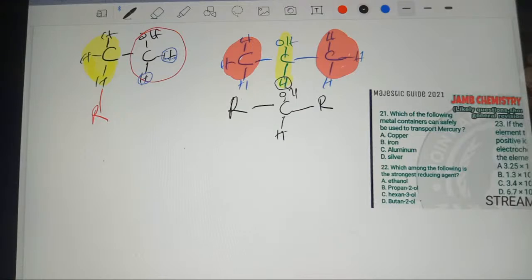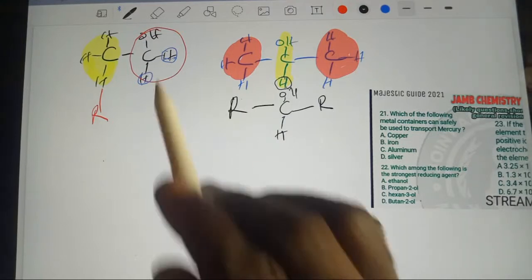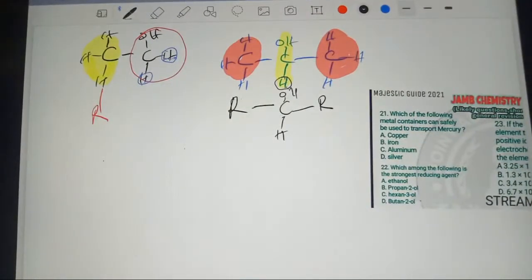So the correct answer is option A. Option A is ethanol, the stronger reducing agent. The reason is because it has two extra H, and this is not only restricted to ethanol, please. All primary alkanols have powerful reducing ability more than the secondary alkanols, and therefore tertiary is never reducing, and that is why they can never be oxidized to anything.